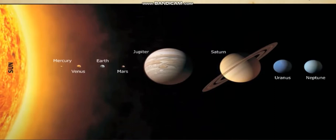We'll start learning about the sun. The sun is in the center of the solar system. It is huge and made up of extremely hot gases. It has a pulling force, the gravitational force, which binds the solar system. The sun is the ultimate source of heat and light for the solar system.